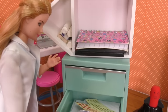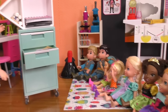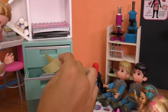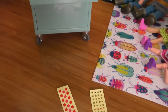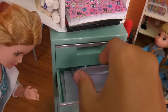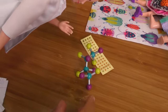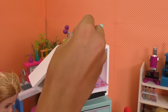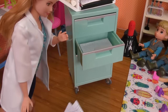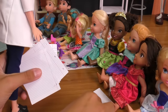Before we leave, everyone gets a sticker for doing a good job today. Yay! Woo! Stickers! Okay, so we have some apple stickers and some star stickers. And for homework, I'm going to give you a paper. Oh no. Oh, by the way, this is an atom, guys. Ooh, this is what stuff is made of. They look like this. Wow. So for homework, I'm going to give you a sheet of paper, and you have to write all about the experiments today. Okay.